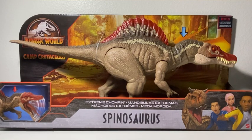Now we all know about the availability issues with the previous versions of the Spinosaurus. The legacy one was only sold in limited quantities on Target's websites and never made it to stores. The Battle Damage toy did make it to Walmart's in 2019, though it was only sold during the holiday season before never showing up again.